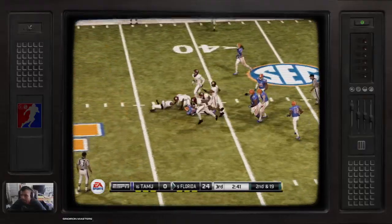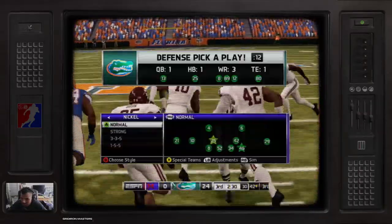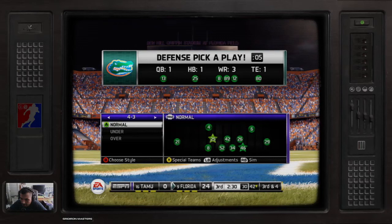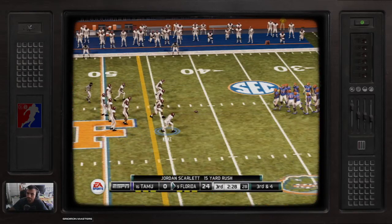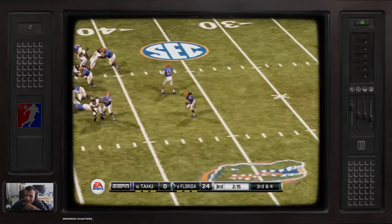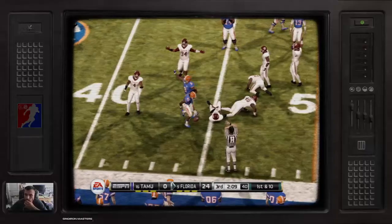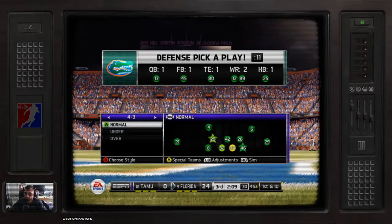Man, they hand it off again. Gets to around the... I don't understand why I can't stop the run. Guess I need more guys in the box. They're about 4 yards away here on third down. Iowa beats Indiana. Pitch out. Gets out to around the 45. The defense was a little bit slow in reacting to the pitch out, and he had the time and space to break open for a good game.